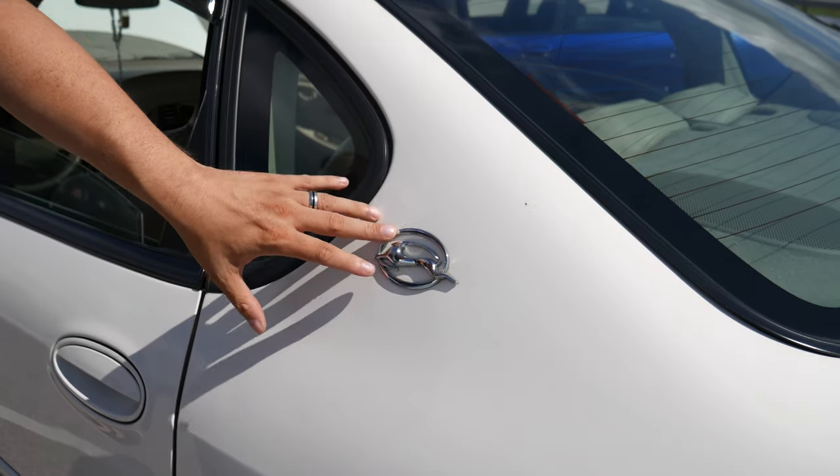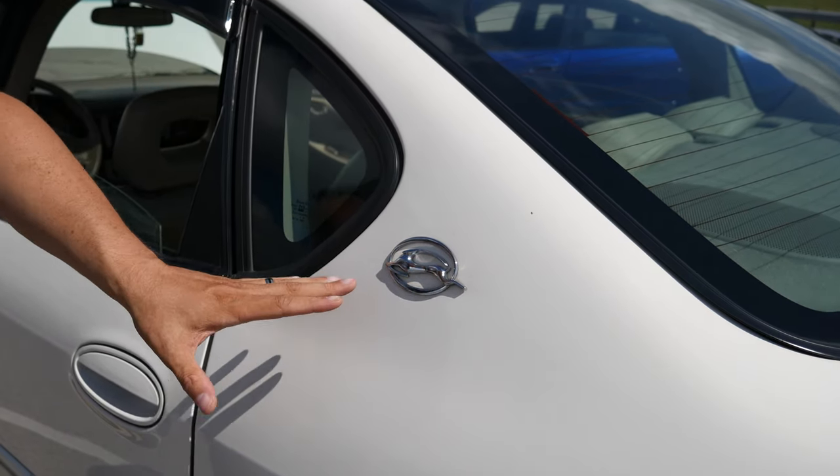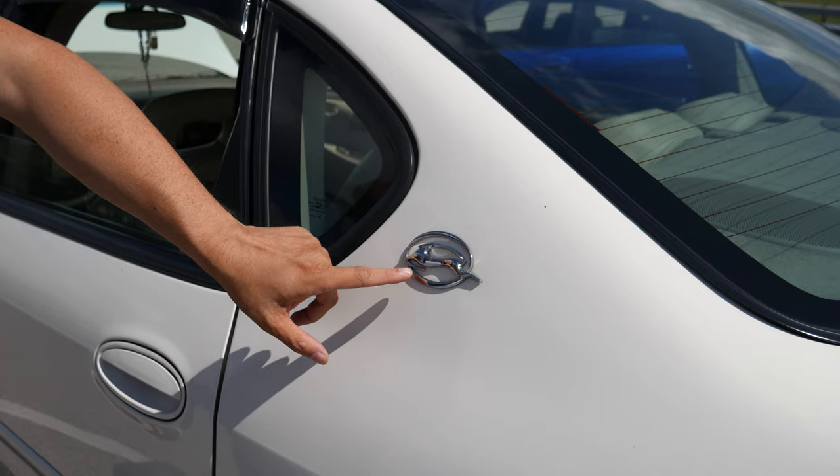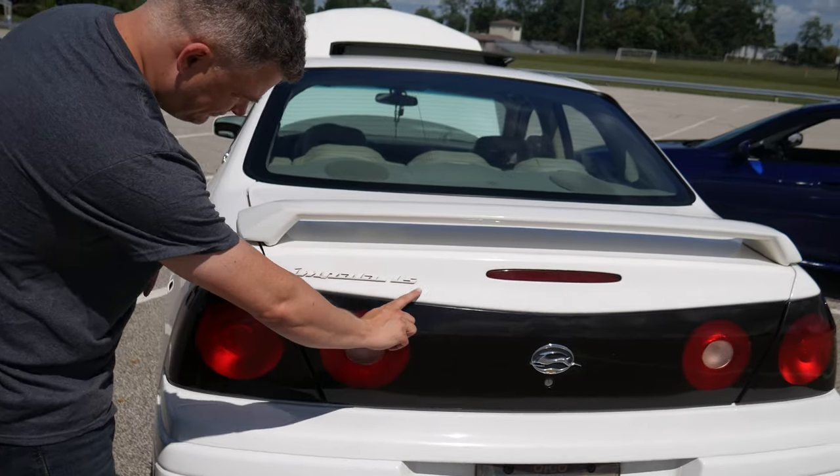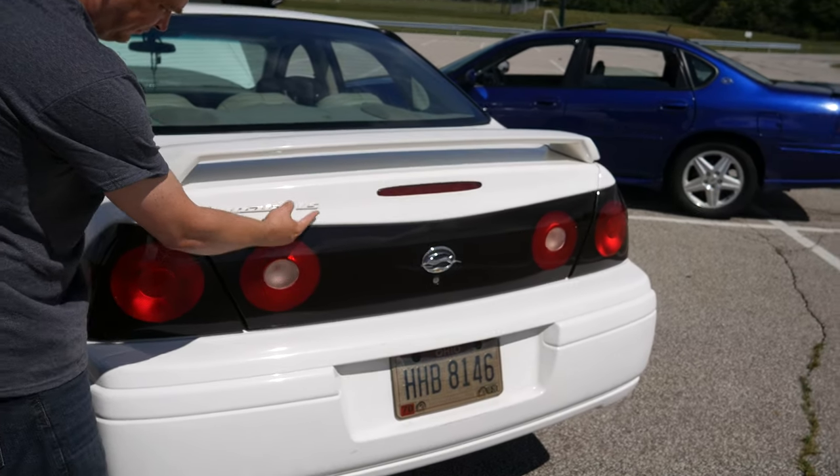Now, as we start to walk around the car, we're going to look at the insignia. If you're one of those people that love to plaster your car with the manufacturer's name and definitely the model of the car, you're going to be highly let down on the Impala. It just says Impala LS right here on the back.